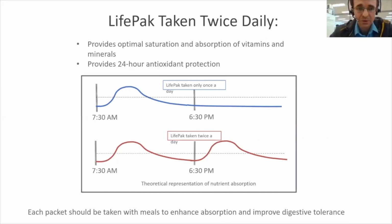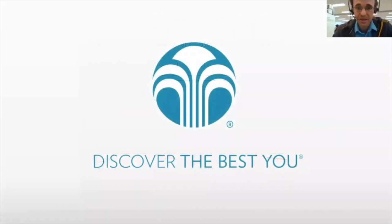And so in order to maintain more consistent levels in the body and to get better absorption, better bioavailability, and better saturation of these nutrients in the body, it is ideal to take this product twice daily. And so that's all I have on Lifepak for today.